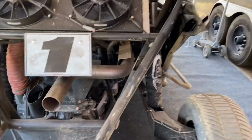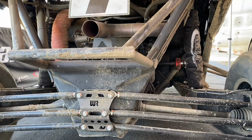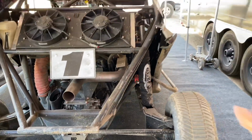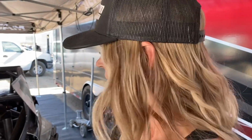And then cooling, we're allowed to do a couple of things with the radiators. But honestly, if you look at other cars in my class, they probably have these enormous radiators on there, but we just run this little 2-fan setup here and try to keep everything low. Center of gravity is really important to me. I like everything as low as possible.